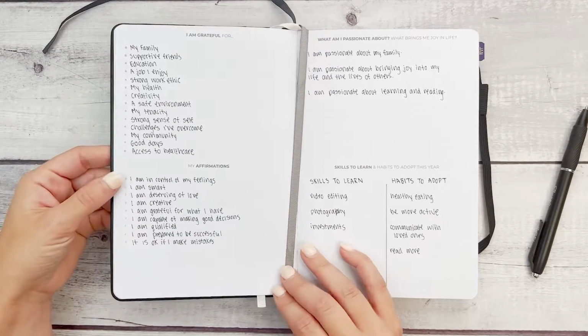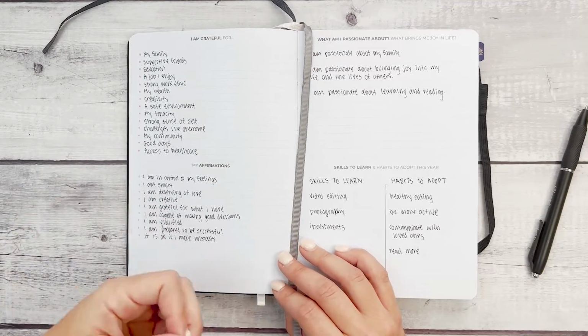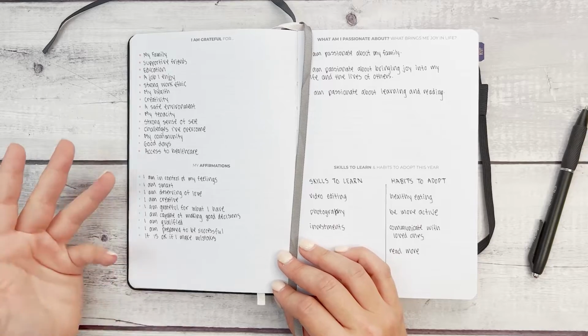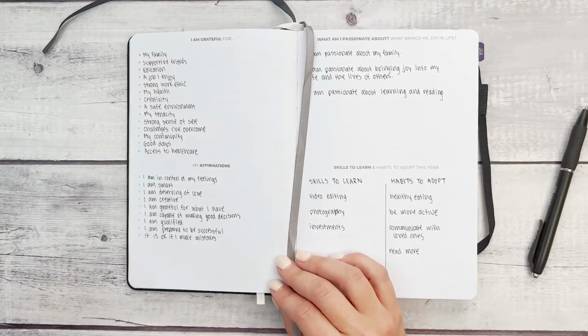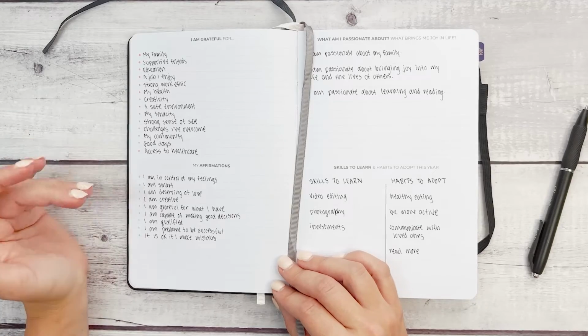And affirmation. So I am in control of my feelings. I am smart. I am deserving of love. I am creative. Reminding yourself of these. It could even be a habit to put in your habit tracker of reminding yourself of these affirmations daily. You can wake up in the morning, open your planner, go to this page and say, it is okay if I make mistakes today. I am capable of making good decisions today. I am creative for what I have today.